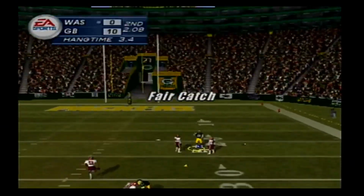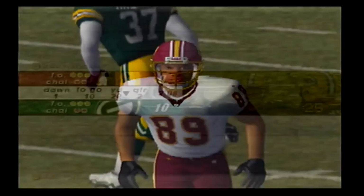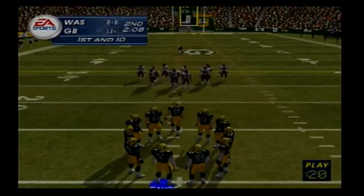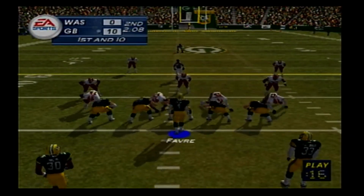He's waving for the fair catch. Number 82 saw them closing in fast, so he signaled for the fair catch. He did the right thing. Concentrated and caught the ball. It's first and 10, ball on their own 22.